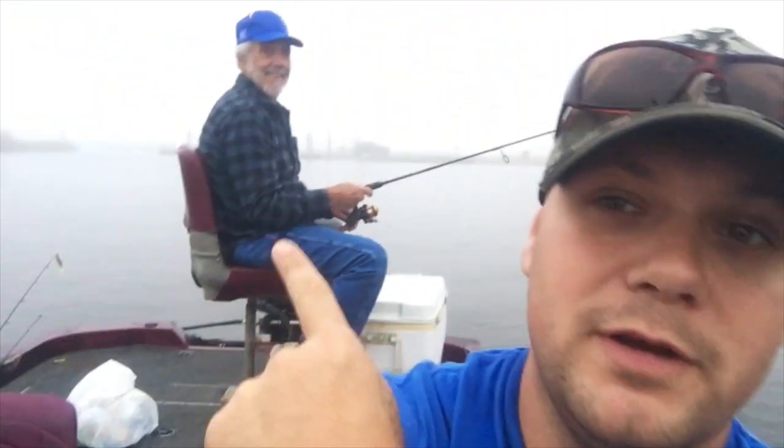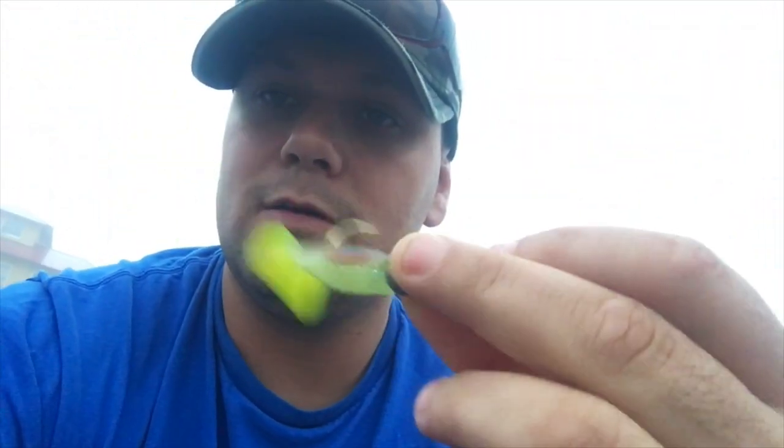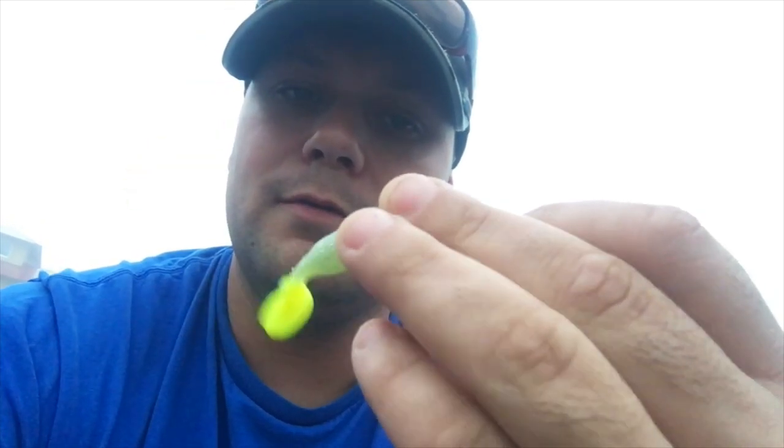Well, good morning, ladies and gentlemen. I am about to go catch some specks and some reds, hopefully. As you can see, there's the marina and my pupa, and there's the camp. So we're not far from the launch at all. I'll be using a Coca-Cola Walk color baby bull minnow on a 3/8 ounce jig head.